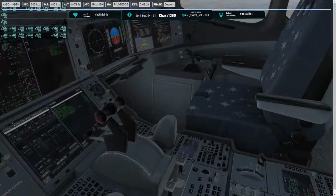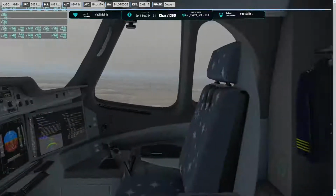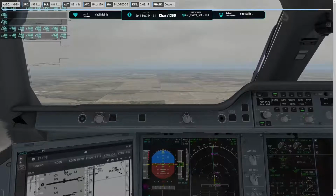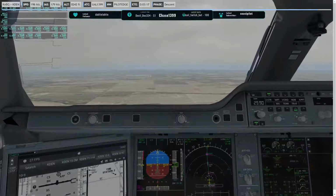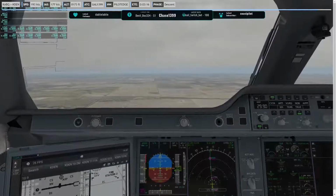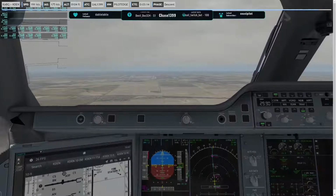Denver Tower, United 1399 heavy, established on the localizer 35 left. United 1399 heavy, Denver Tower, runway 35 left, cleared to land, wind 030 at 14. 35 left, cleared to land, United 1399 heavy.